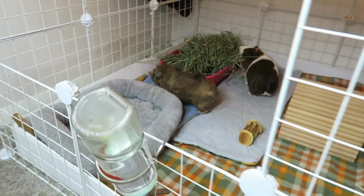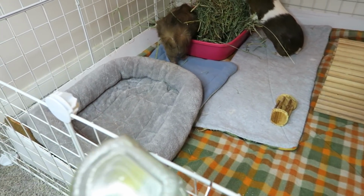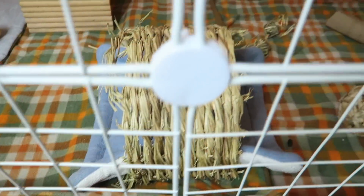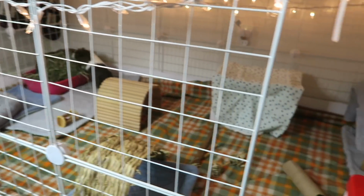Alright, so I just gave them their hay, put it in the litter box, put some other toys in, and also their bed back in because it wasn't that wet. Fiddlestick tunnel, their hay tunnel, the little bunk bed, their canopy, and then this wooden house. So the girlies are all clean.